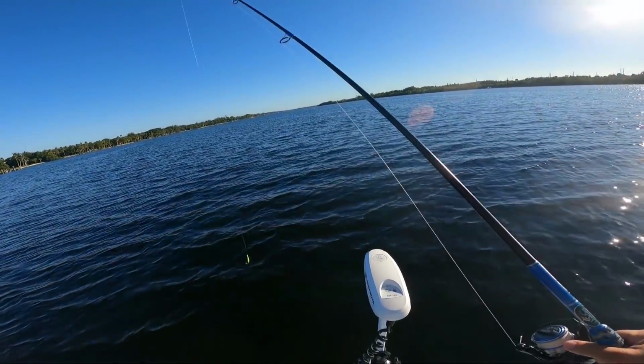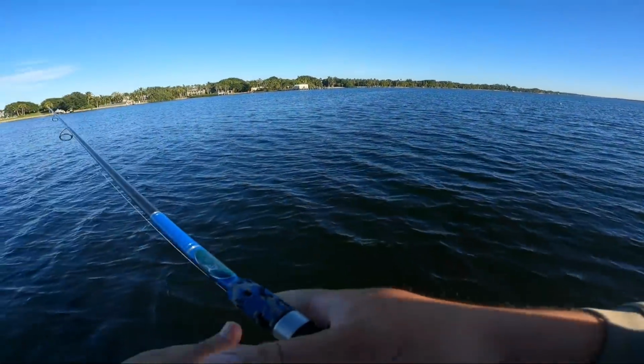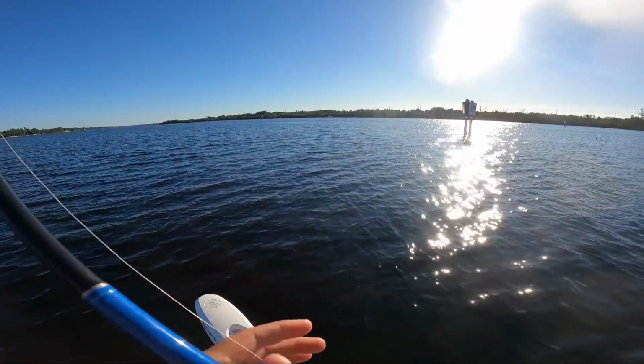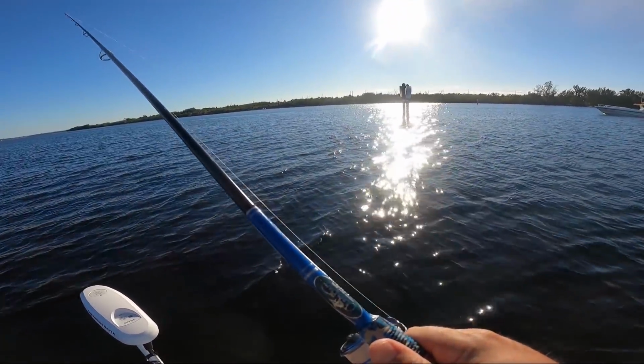All right, doesn't get much simpler than this. A green pompano jig, that's it, nothing else. Goofy jig, whatever you want to call it. I don't really care. They catch just about everything, and they're really easy to fish, and they're fun to fish.